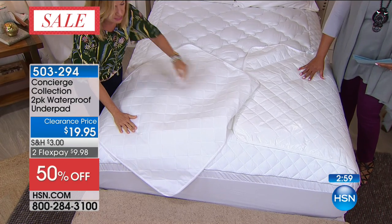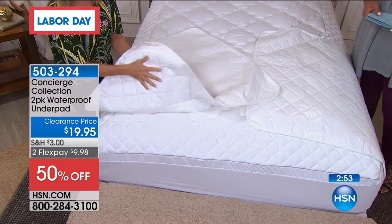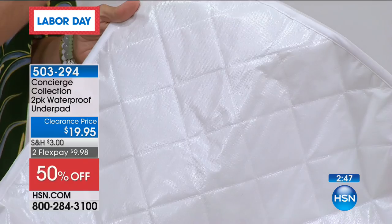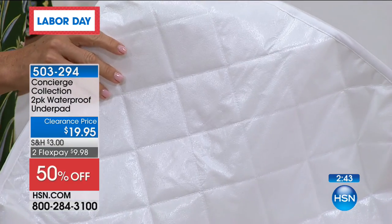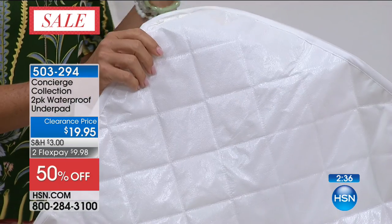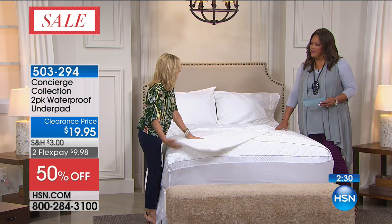They are quilted, so it's really, really soft on the top, but underneath you have that layer that's giving you that ultimate waterproof protection. So those spills, those accidents are not getting through to the mattress or the sofa or the rug. I mean, you could use these for your pets if you wanted to. And what's really nice too is they're really high quality, so they're comfortable. They're not gonna rattle around and make a lot of noise because of the ways that these have been finished.